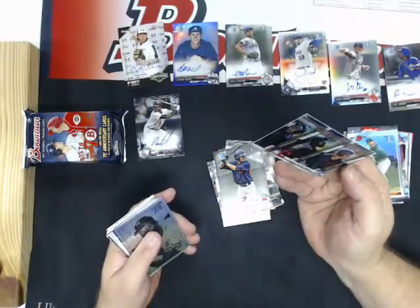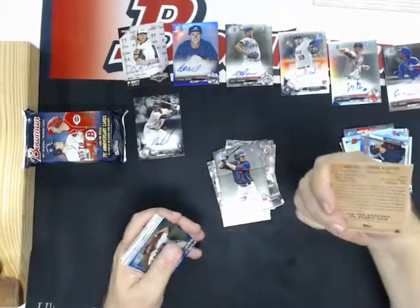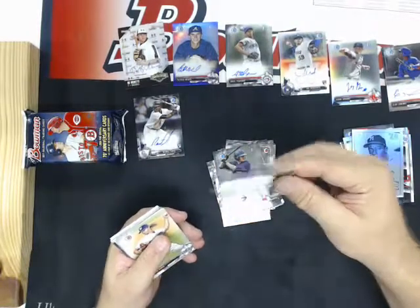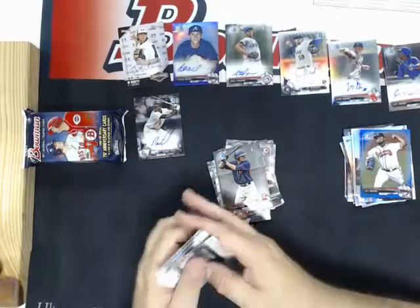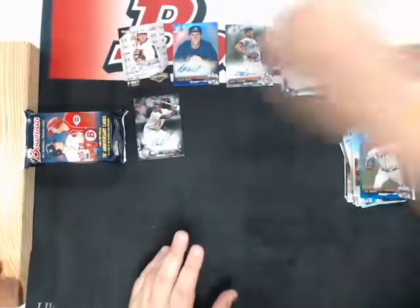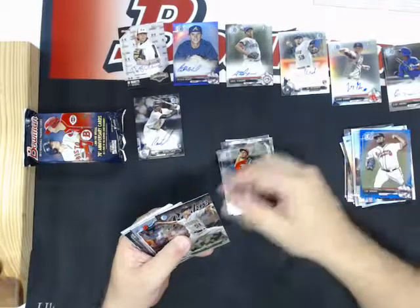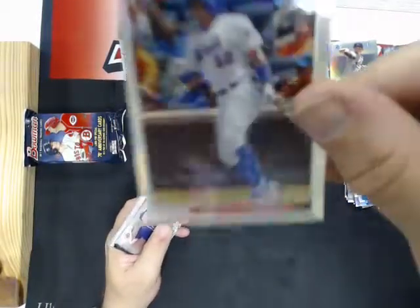Talent Pipeline, Francisco Mejia, Nelly Rodriguez, Bradley Zimmer for the Indians. And we got a '48 reprint of Hank Aaron for the Braves. Blue Shimmer, Refractor, not numbered, Luiz Gohara for the Braves. Rookie of the Year favorite, Tyler Glasnow for the Pirates. '92 Bowman design, Yoenis Cespedes for the Mets.